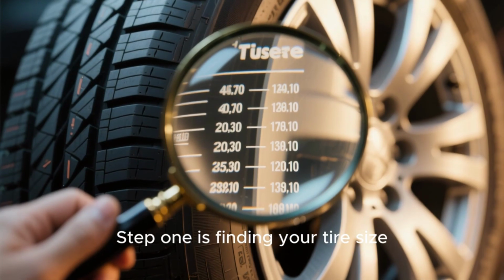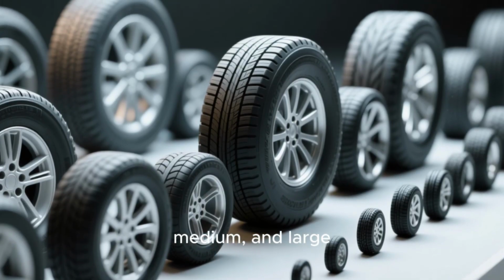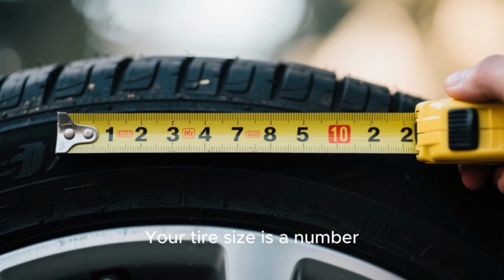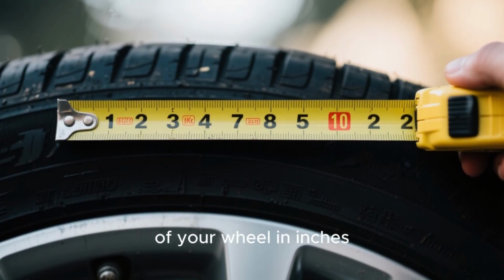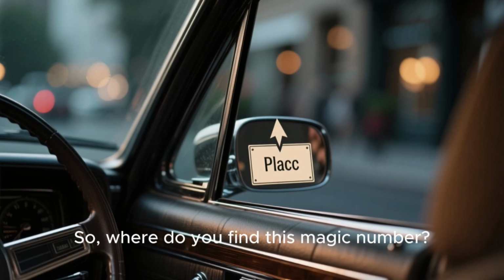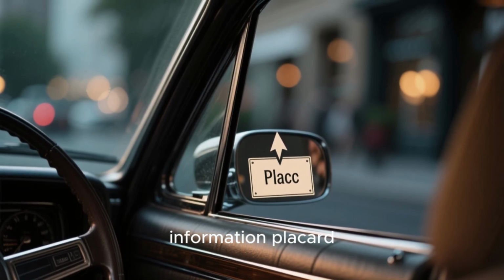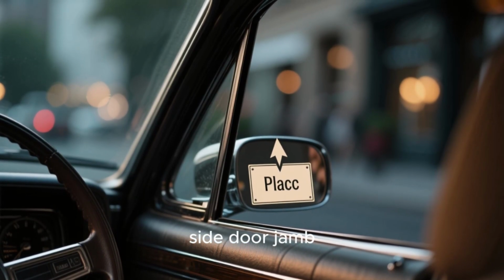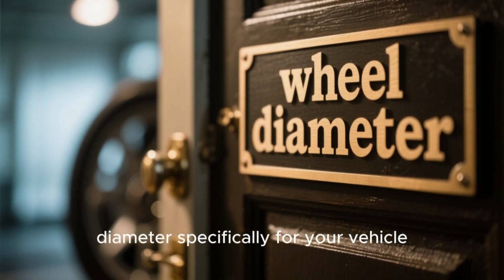Step 1 is finding your tire size. Tires aren't just small, medium, and large. Your tire size is a number, usually between 13 and 22, and that number represents the diameter of your wheel in inches. So, where do you find this magic number? The easiest place is the information placard on the inside of your driver's side door jamb. It lists the required wheel diameter specifically for your vehicle.